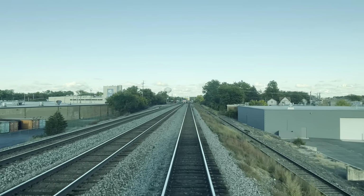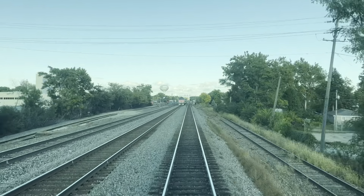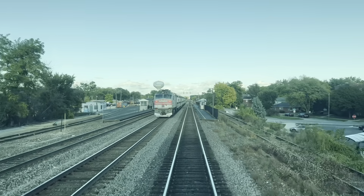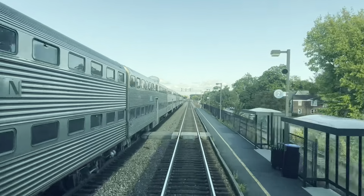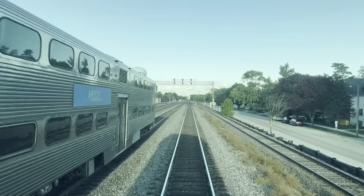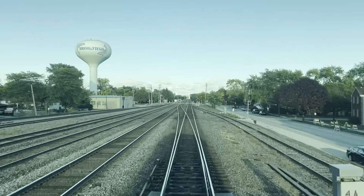This train originated in Aurora, Illinois. Made all stops to Fairview Avenue, Downers Grove. Next stop will be Cicero. And here's the Burlington Route Heritage Unit, EMD F40PH-3. Congress Park Yard on the left, Burlington Northern Santa Fe all the way.